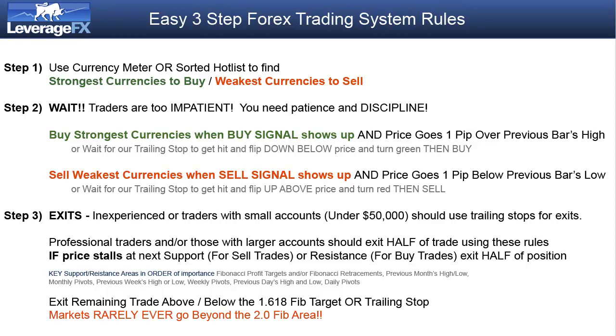If you made 25 pips, you could have made 30 if you had bought it 5 pips earlier, but then again, you might have had a loss or two before that, which would have taken away 7 or 8 pips each time, so you might only be left with 14 or 15 pips versus 25. So you never know. Another part of step two is to sell the weakest currencies when a sell signal shows up, and when the price goes 1 pip below that bar's low.